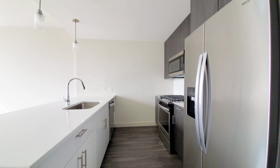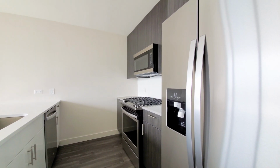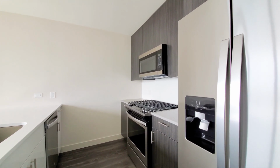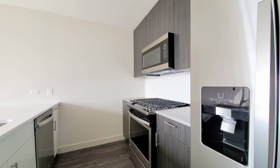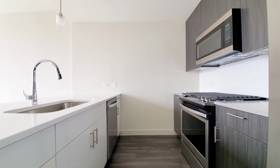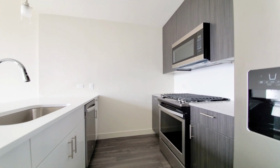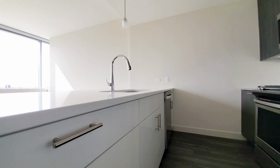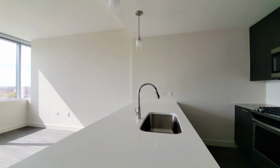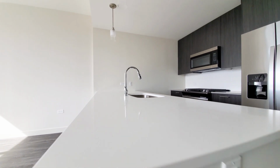Galley-style kitchen has a stainless steel appliance package that includes a side-by-side refrigerator freezer with ice and water in the freezer door, a built-in microwave, a 4-burner gas range, and a dishwasher, of course. You have contrasting espresso stained cabinetry on one side and a white lacquer look on the other side. There's a deep farm-style sink, pendant lighting, and a gooseneck faucet with a spray attachment.